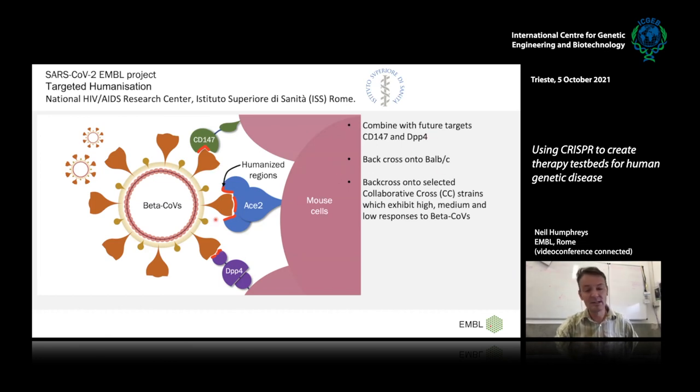And then once you have all of these combined in a single strain, you could think about crossing onto different backgrounds. BALB/c would probably be the first thing to think about because they're more susceptible to viral infections. And then you could look at the Collaborative Cross, which you may not be aware of, but this is a great resource that's really useful for understanding the interactions between infectious agents and the host animal.